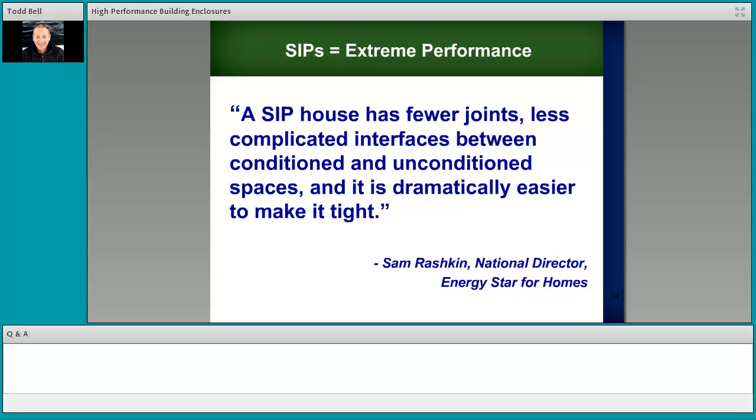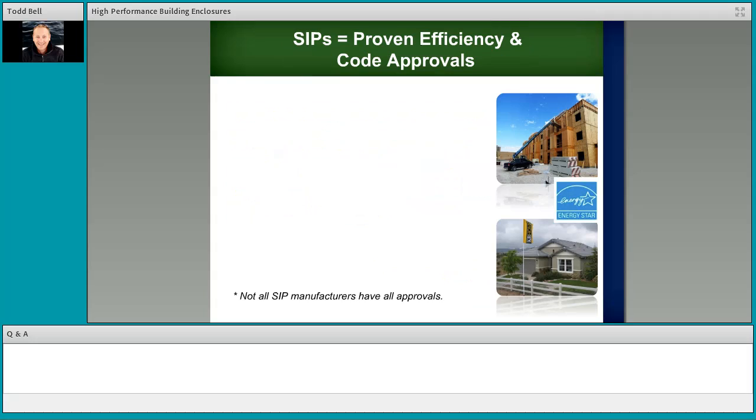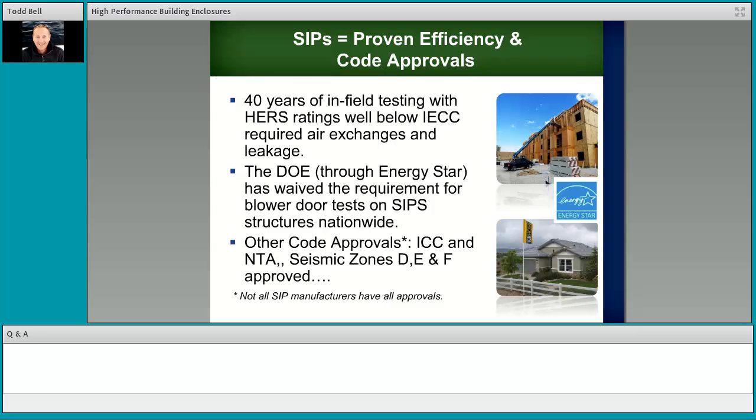A SIP house has fewer joints, less complicated interface between conditioned and unconditioned spaces, and it's dramatically easier to make airtight. This is a statement from Sam Rashkin, one of our Energy Star directors: "40 years of in-field testing with HERS rating, as well as ICC required air exchanges and leakage. The DOE, through Energy Star, has waived the requirements for blower door test on SIPS structures nationwide."